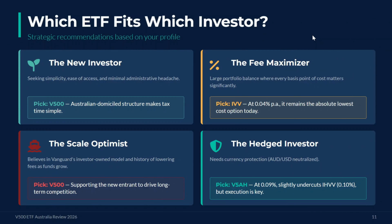Scenario 3. You are a Vanguard fanatic or long-term optimist. If you believe in the Vanguard business model and you think they will eventually become the cheapest option. Recommendation: buy V500. By supporting the new entrant, you're increasing competition in the Australian market. As the fund grows, Vanguard has a strong history of passing those savings back to investors.